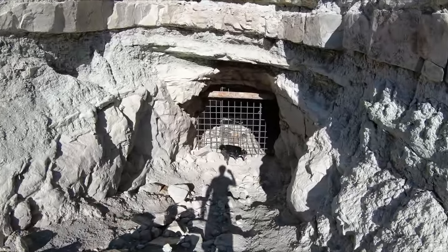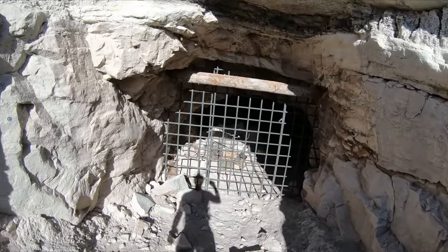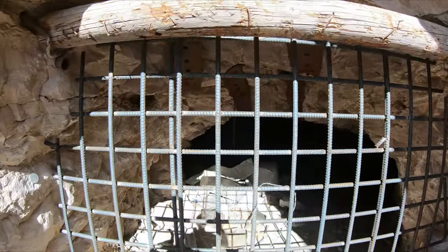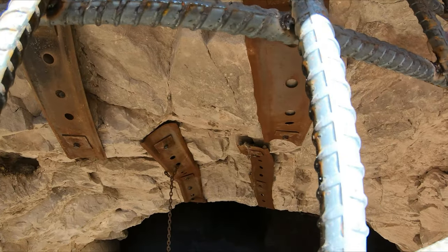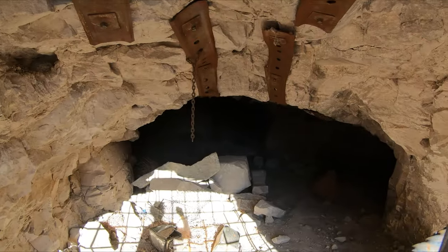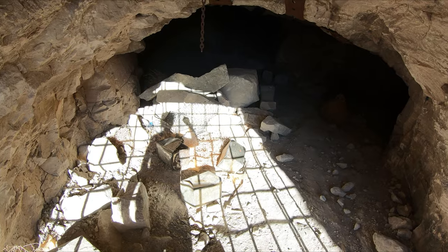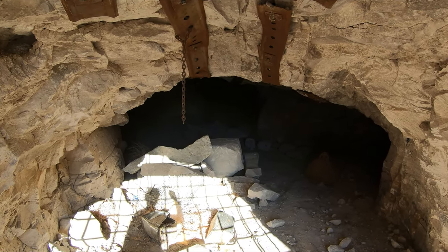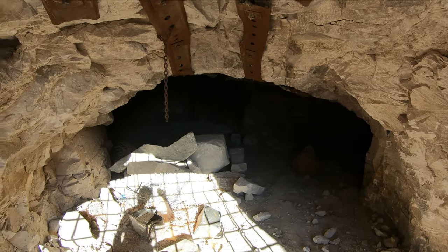We can at least get down here to the entrance and have a peek. Big old log timber there. You can see some steel plates that they bolted up to the ceiling to help with the roof support. The air coming out there is really warm and smells funny. Got some old cans there. And this stuff really isn't that old. I mean, you're probably only talking 50, 60 years old at the most on this stuff out here. Some of it's newer than that.